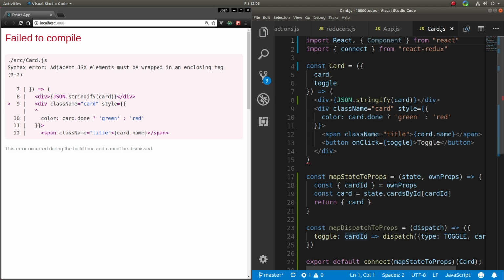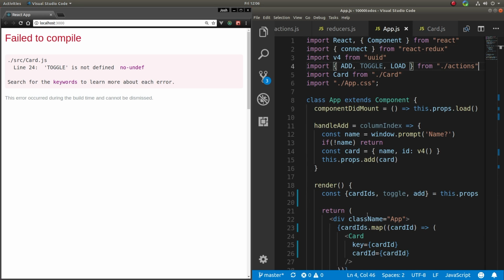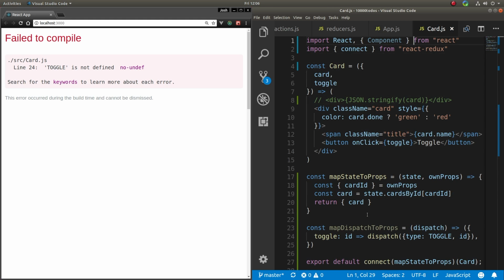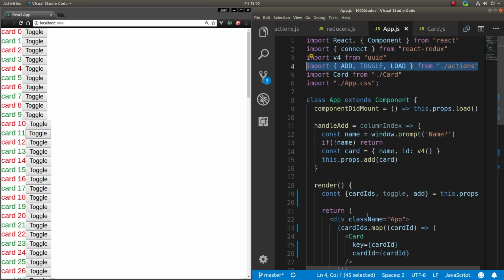So the card component's actually going to be in charge of toggling. So toggle's going to take in the ID here. And I'll just call that id instead of cardId, because we're in the card component, we already know it's the card that's being toggled. And we need these actions, so we'll import the actions here. And the card is not going to be responsible for add and load, just toggle. And likewise in the app, it's just doing add and load. It does not need to know toggle.